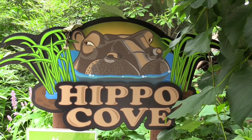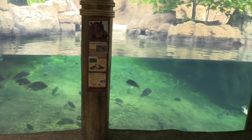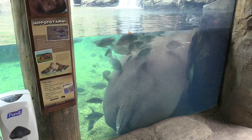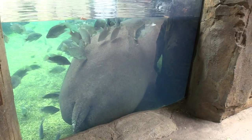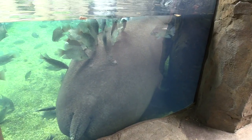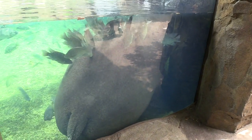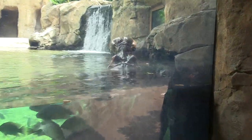Alright, Hippo Cove. Alright, hippopotamus. Usually get a half and half view. You see them here. Oh, the fish nibbling off of them too. Guess the fish get all the parasites and other bugs off of them. Keep the hippo clean. Guess he can also be eating dead skin cells, so you can see his head in the water.